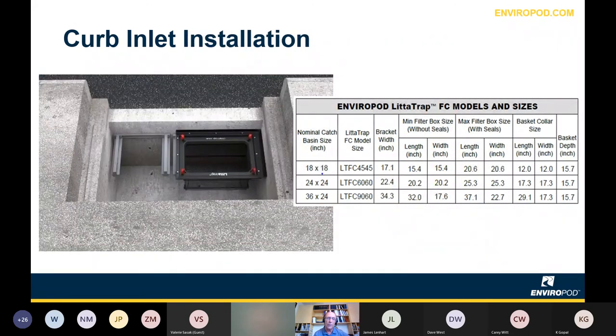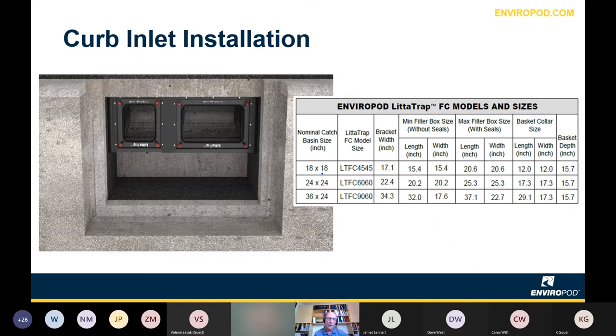This is just a quick shot showing how the LittaTrap is applied inside a curb inlet model structure. Depending on the actual length of the curb inlet, we just keep adding more baskets and seals around the edges. That way you have either one or more LittaTrap baskets, no matter what the length of the opening is.